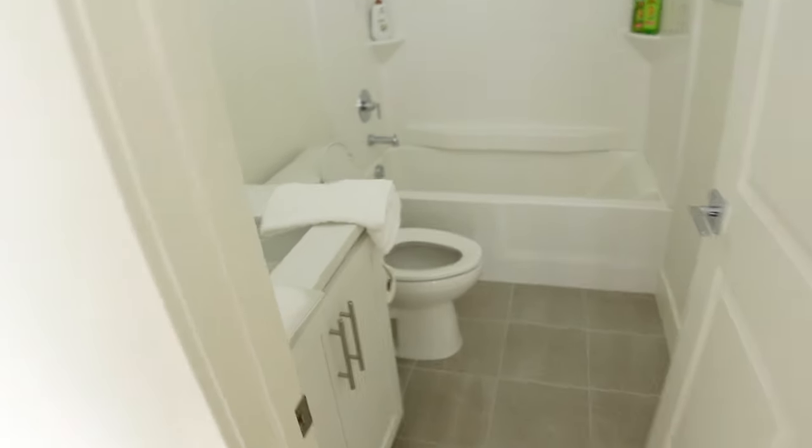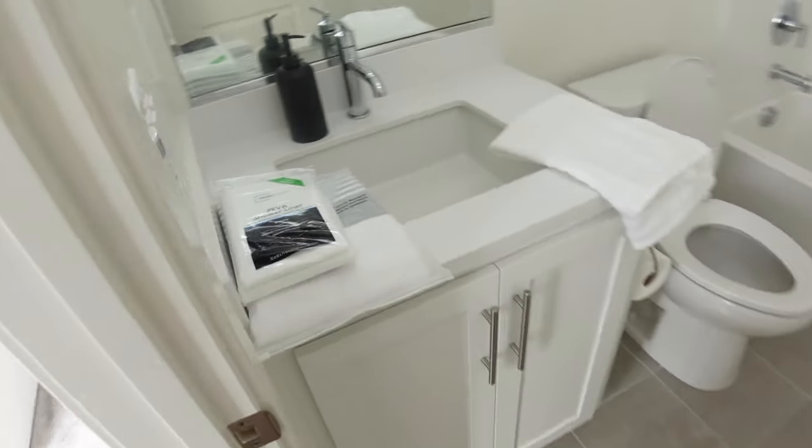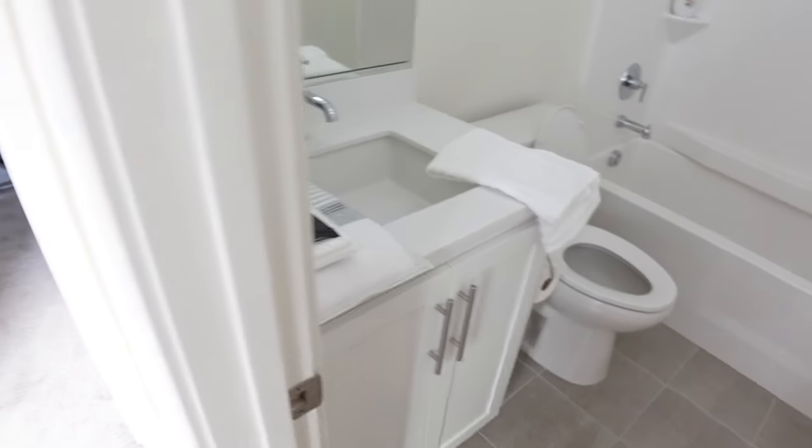And then right here you have the guest bathroom. And I have a shower curtain that I need to put up, but I don't have the rings. Those are at my old house as well. So the house is still a work in progress, but we are making that progress nicely.